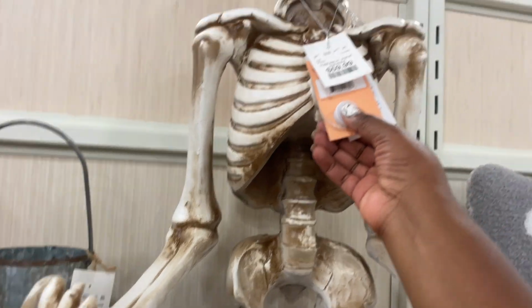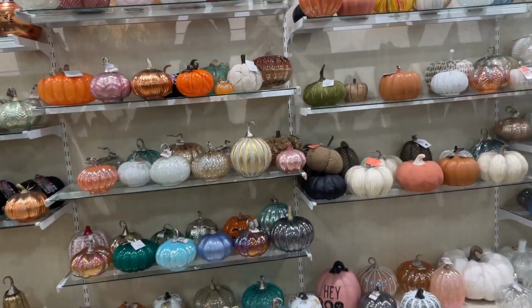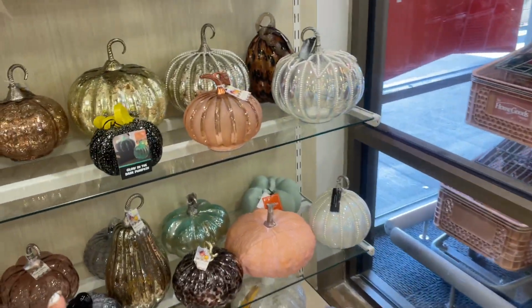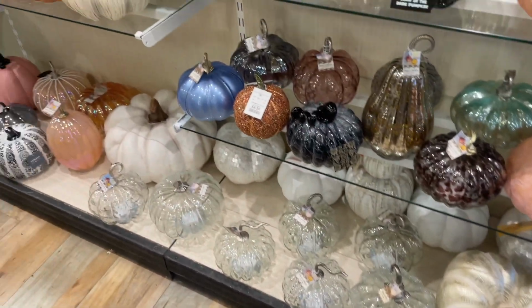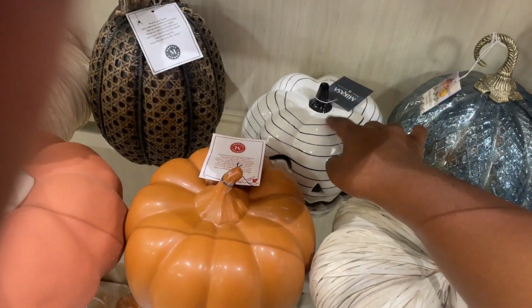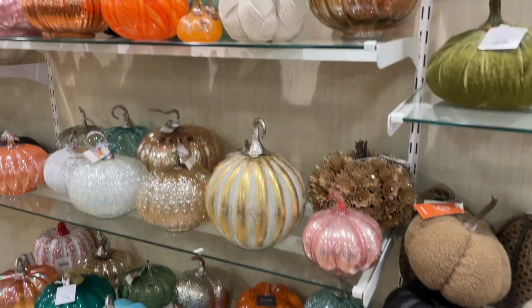$59. I did want to share the pumpkins. They have a lot to choose from, and I think this fall I am gonna incorporate more pumpkins into the bedroom. I just don't know which style. Hopefully I can find some cool black and white ones. Like this one's more Halloween, but it's really pretty. So something more like this would work for me. $16.99.